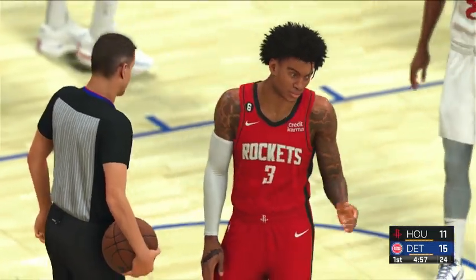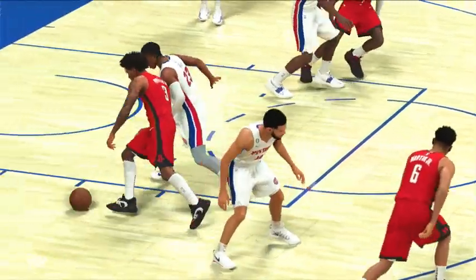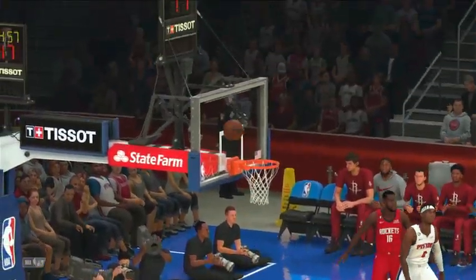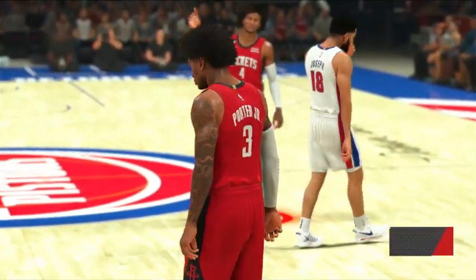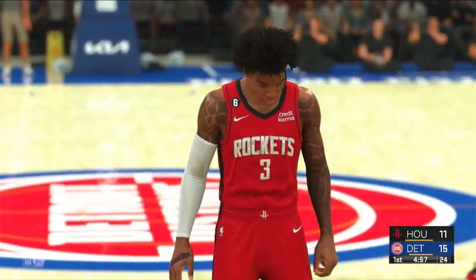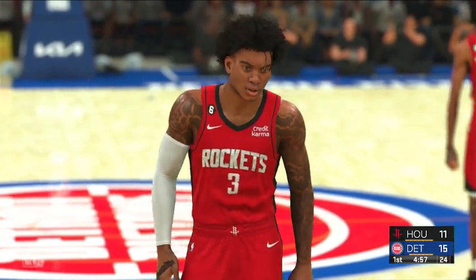And with Kevin Porter Jr. and Michael Porter Jr. and Otto Porter Jr. Guys, I'm sensing a pattern here. It can even get a little confusing at times, but no relation that I'm aware of. They're just Porters, Juniors, and quality NBA players.